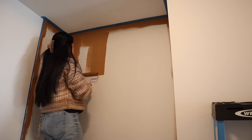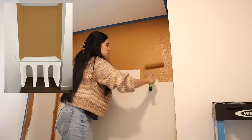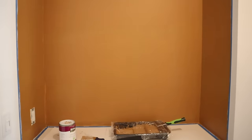Then I was thinking of doing either shelves like these or art on the top or the bottom, and ultimately after playing around with it, I decided it would make more sense to do shelves on the bottom so that we have easy access to items. Plus it leaves room for a mirror up top, which is a must for any entryway. And did I mention we're going to make this all look built in?